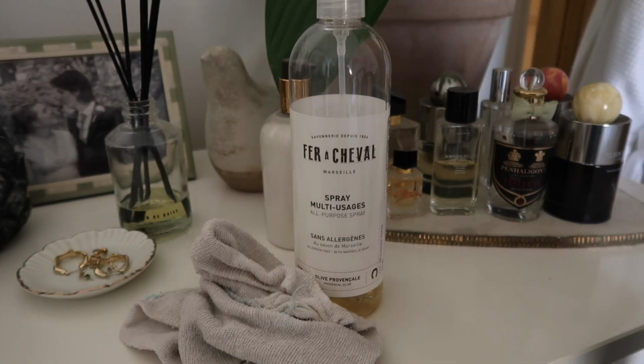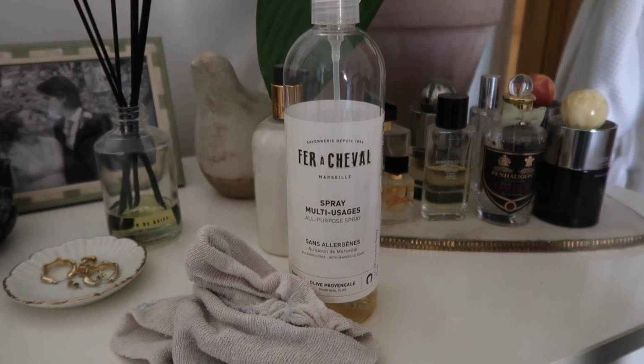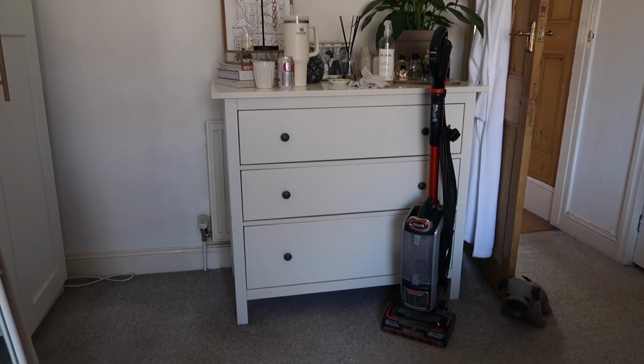I also brought up some cleaning supplies, so I have a multi-purpose spray that I'm going to use in the wardrobe, and I brought the Shark Hoover up with me so that I can get into the nooks and crannies. I don't tend to clean my wardrobe every week, which is a bit embarrassing to admit, but I don't think many people do. I wipe the doors down, but I don't clean the inside, so whenever I do these seasonal switchovers, that's when I get really deep cleaning in there and getting it looking nice and beautiful.